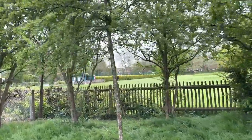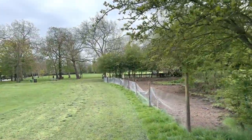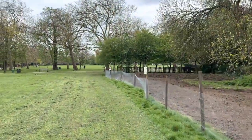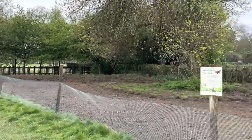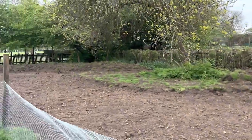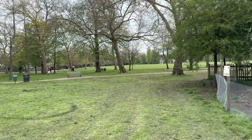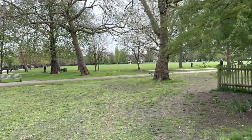Oh, the greens. Let's have a look at what the greens look like. A little bit long, probably need a bit of a cut, I'd say. In fact, they definitely need a cut. Maybe it's only open in the summer and they haven't got round to it. There's a wildflower meadow being prepared here. Express trains come out of Euston heading north towards Manchester and Birmingham. The main line goes very close to here.